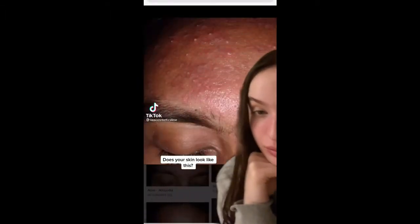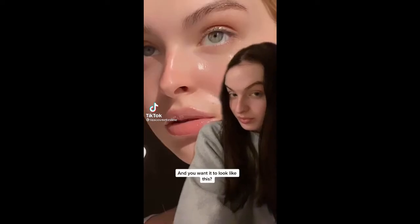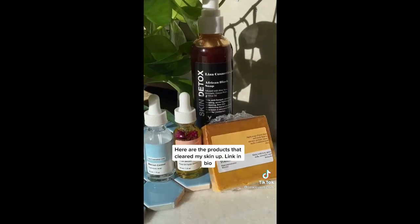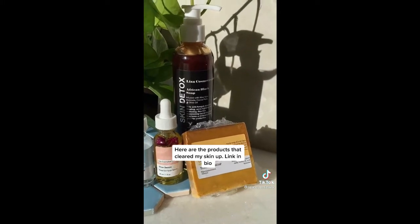Does your skin look like this? And you want it to look like this? Here are the products that cleared my skin up. Link in bio.